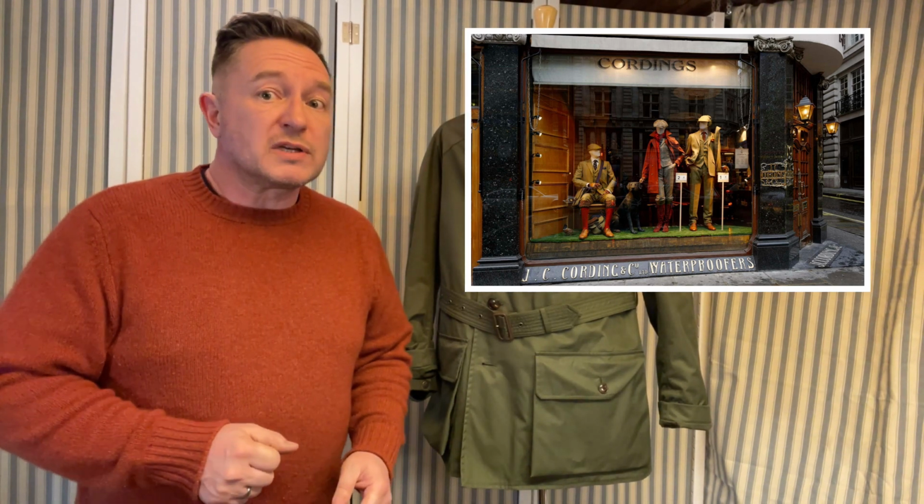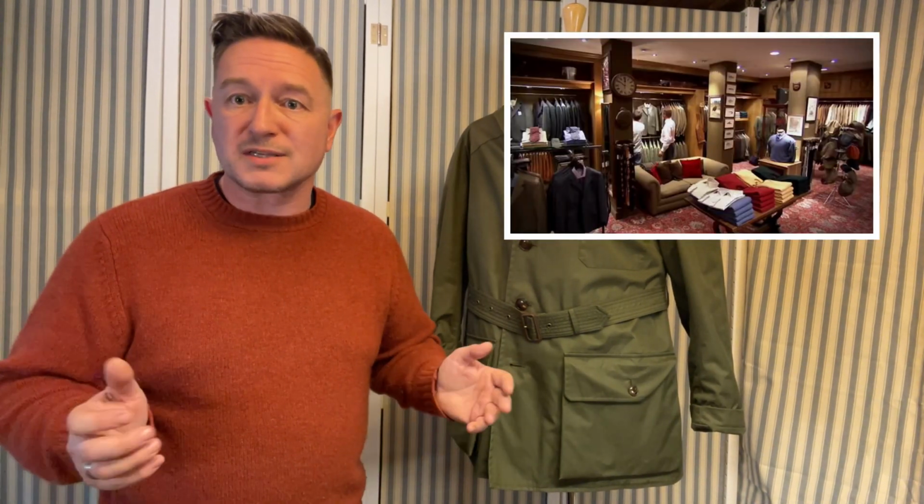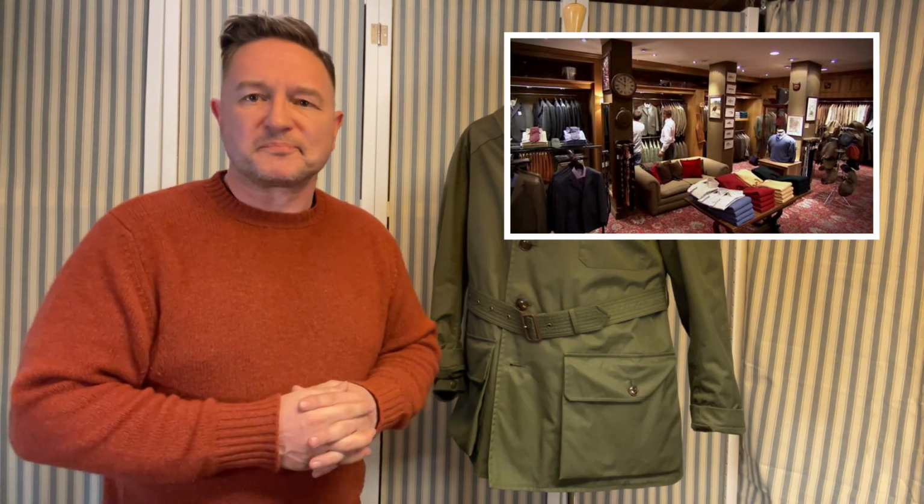Also, Cordings of Piccadilly, they're right next to Piccadilly Circus, and if you are in London, it is definitely worth visiting the shop. Nip in through the door, down into the basement, and it's an absolute heaven of corduroy, tweed and waxed cotton. Brilliant place.